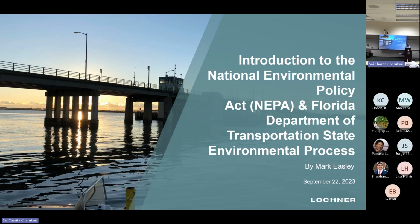Anyway, what we're going to talk about is an overview of NEPA and what the NEPA process is for transportation projects in the state of Florida. We're also going to talk about the state transportation environmental process, which is a little bit different from NEPA, when a federal action is not required.